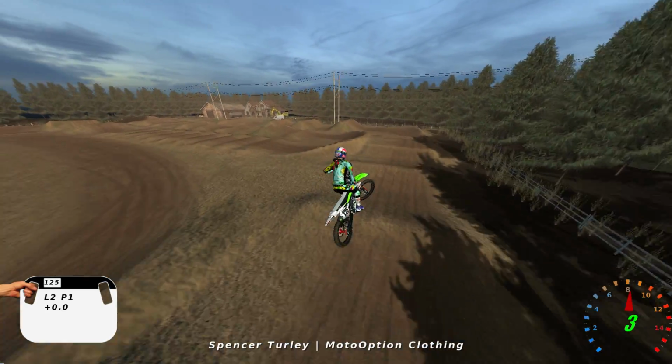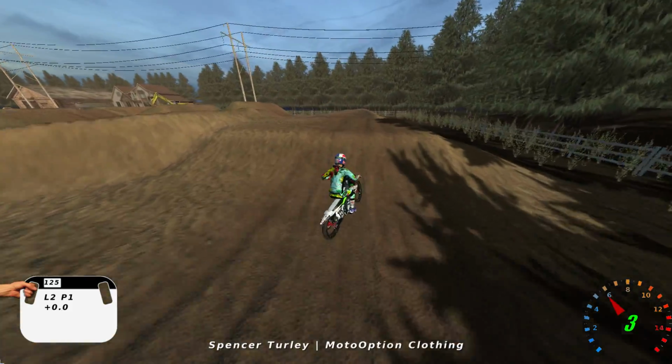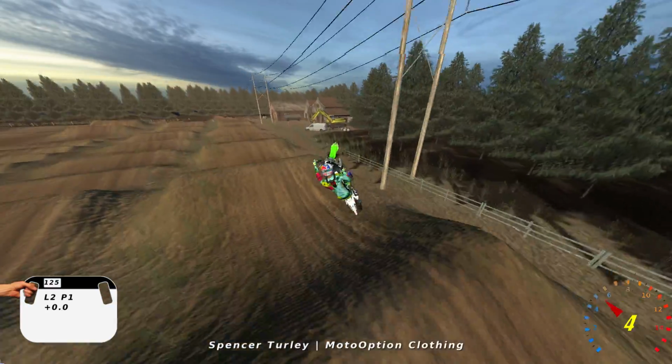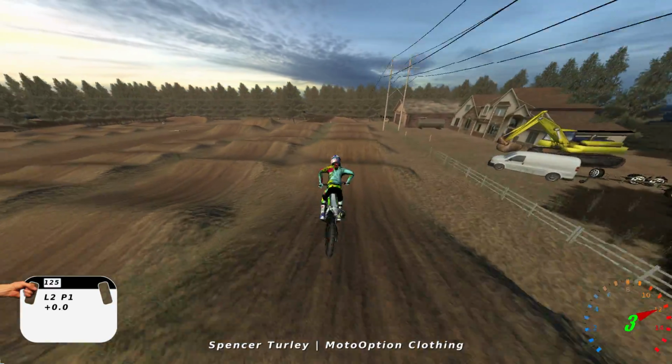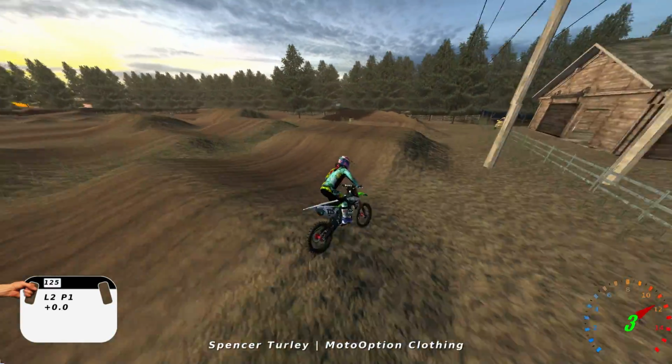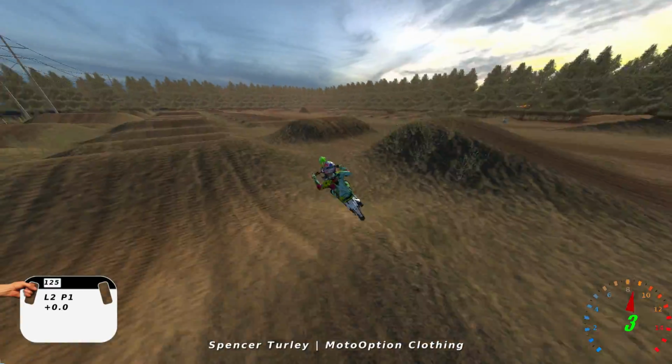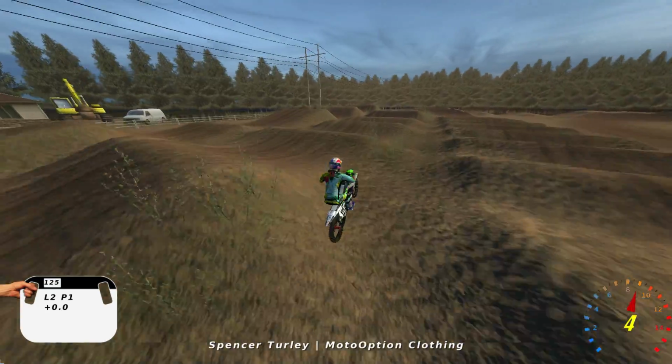So I'm gonna give this track a 10 overall. I hate to give so many tracks a 10, but I have to, bro. It's got it all, man. It's got the good scenery, good ground decal, the unique jumps and everything. It's got it all, so gotta give it a 10, man. And I'm gonna say the difficulty is hard because these whoop sections are pretty crazy.